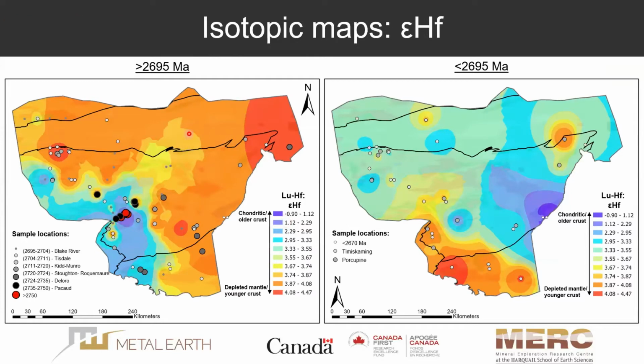So here are two maps. It shows the older rocks and the younger rocks. What we can see from this epsilon hafnium isotopic map on the left side is that the older rock seems to have a little bit of a trend here with what seems to be more older crust. And then as we transition over to the younger rocks, that trend is not shown here, but we do have some interesting, more juvenile stuff that plots to the southwestern part of the eastern Wawa and into Abitibi. So that's something that we want to bear in mind as we move on.